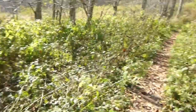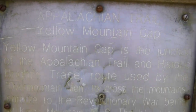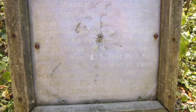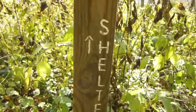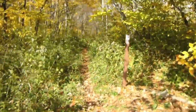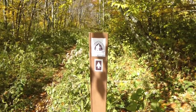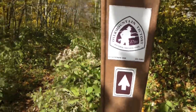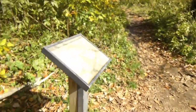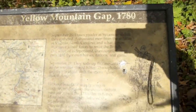Alright guys, we just came from that direction, from Stan Murray Shelter, and we are here. I don't know if you can read any of that. Basically somebody has put shelter to the right because there is a trail that cuts to the left here, and I'm not sure where that goes. Looks like Overmountain Victory. Maybe that's where it goes. Goes that way, and then here's some sort of history or something. I can't see because of my shadow.